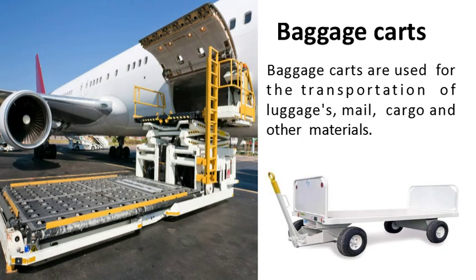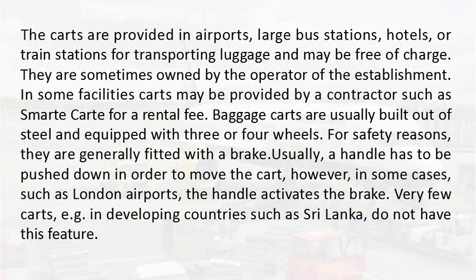Baggage carts are used for the transportation of luggage, mail, cargo and other materials. The carts are provided in airports, large bus stations, hotels, or train stations for transporting luggage and may be free of charge. They are sometimes owned by the operator of the establishment. In some facilities, carts may be provided by a contractor such as Smarty Cart for a rental fee.